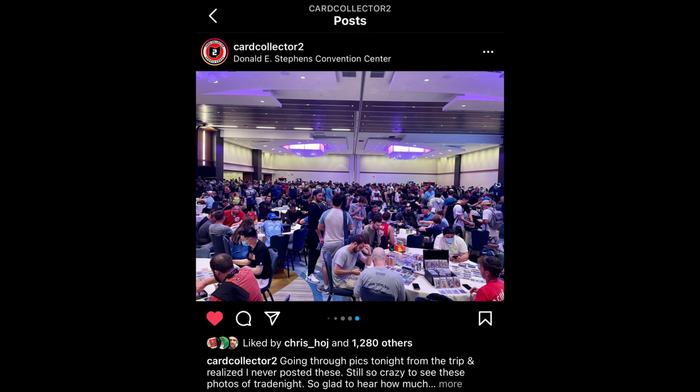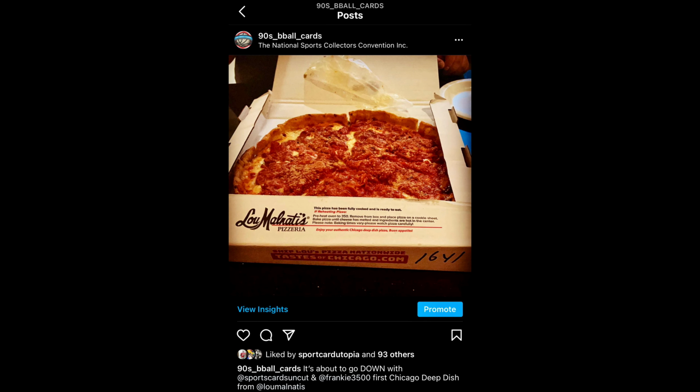So then we had trade night. Went over to Card Collector 2's trade night. Went a little bit later because I wanted to get some pizza. Had to get some Lou Malnati's, and it was definitely well worth it. But by the time I got to the trade night, it was packed.